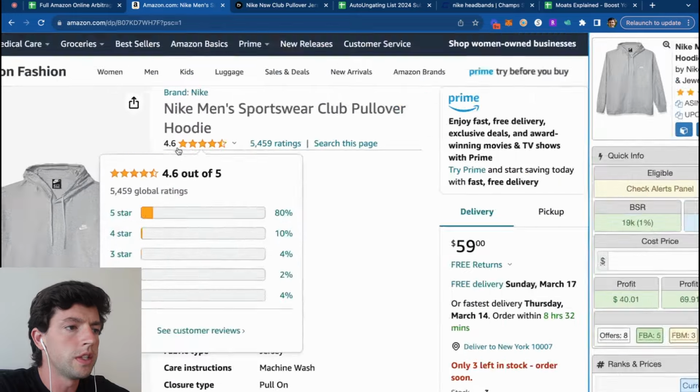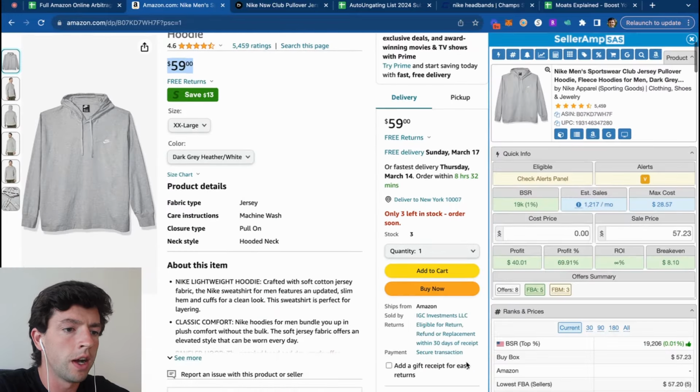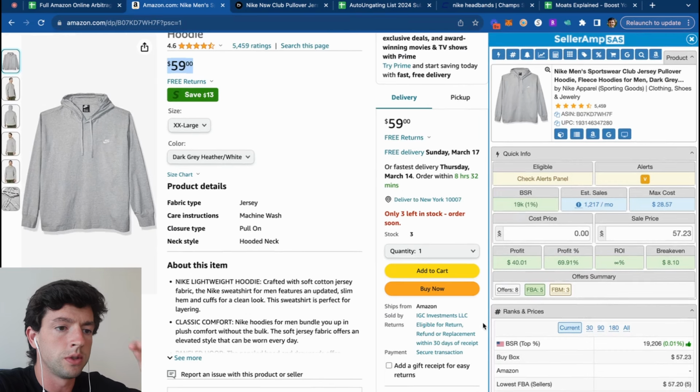So we can see this Nike hoodie right here. It is currently going for $59 in the buy box. This is the buy box right here on Amazon. So this is where we want to be as sellers. Luckily, Amazon rotates the buy box to sellers who are priced competitively.